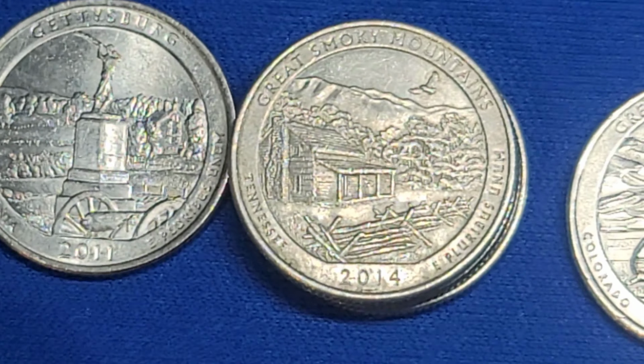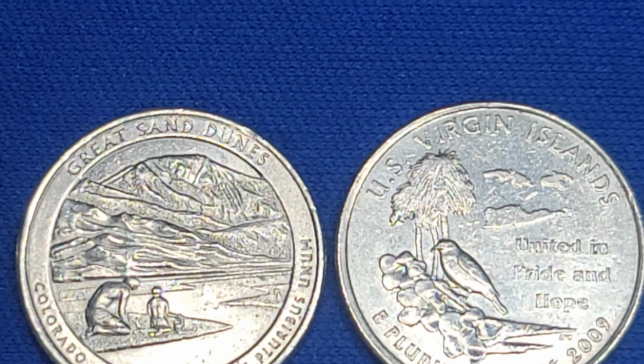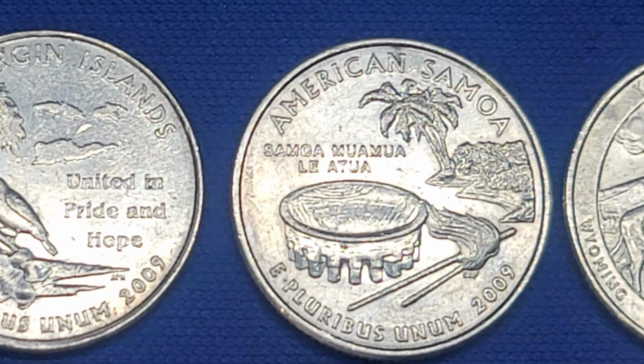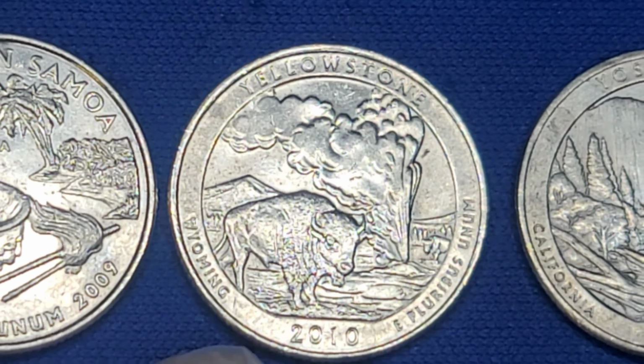And then we got all these low mints. Gettysburg, we got several Great Smoky Mountains. Sand dunes, which I'm probably getting ready to stop pulling. I got a lot of them. Virgin Islands 09, another 09 Samoa. Yellowstone, I love that coin. It's one of my favorites there.